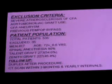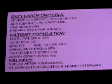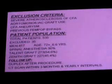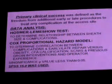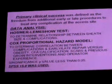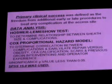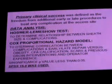And how did they follow these patients? They followed these patients with duplex just after the procedure. Once they finished the procedure, they went for the duplex. And CT scan within 3 months and at yearly intervals. The criteria of definition, as I already told you: primary clinical success was defined as freedom from any additional early or late procedure, meaning successful closure, and no complication at the access sites.